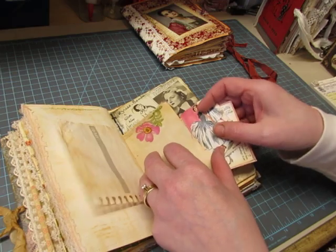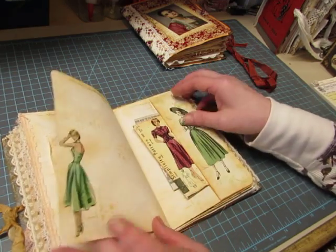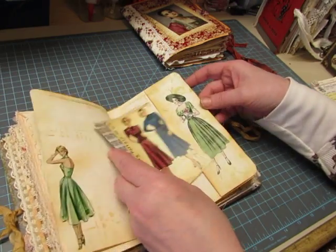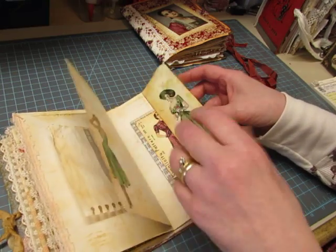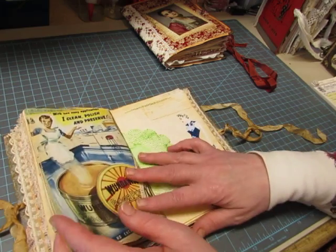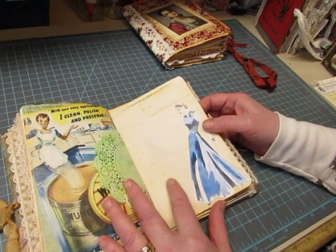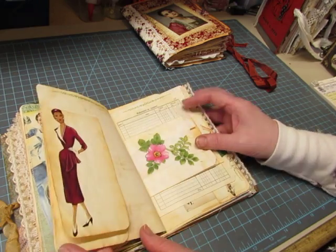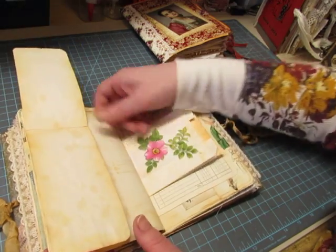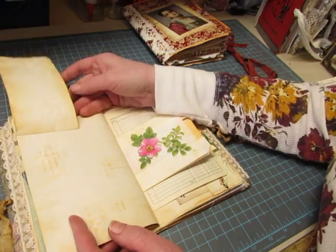I think I'm still on the first signature. I better go a little faster so my battery doesn't quit on me. I just wanted to take my time. For one, because I love looking at these and seeing all the details and touching them. For another, I wanted you to be able to see them all. Isn't that cute? It's a strip of paper and she folded it in half and stitched it right there. Love that.